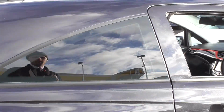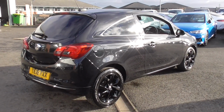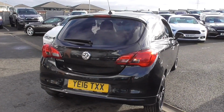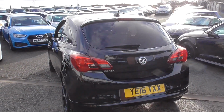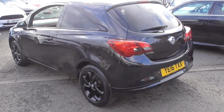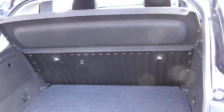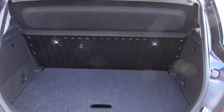Now this car's also got privacy glass, we've got colour matching alloy wheels, so those are the 16-inch 4 twin spoke alloys finished in gloss black. The car itself is finished in sapphire black, which is a lovely metallic paintwork which gleams in the sunshine. This is a 1.4, so very nice on insurance, in some cases actually cheaper on insurance than the 1.2s, so if you're a new driver it's always worth getting a quote.